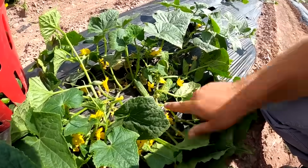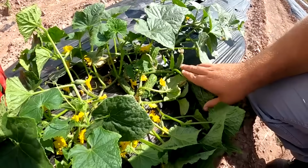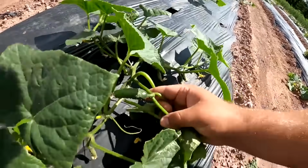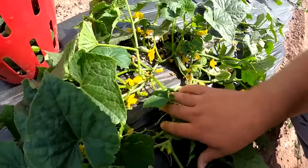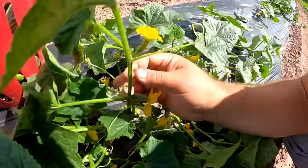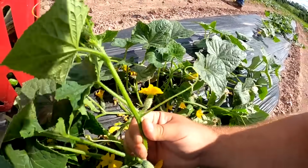But not only will these 2 be ready to harvest, this cucumber here will be ready. Move over here, this cucumber here will be ready. And then if we look a little further, we can see this cucumber will most likely be ready. That's just a little one. And then this cucumber right here will most likely be ready.